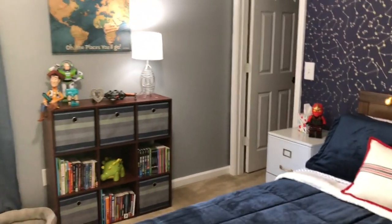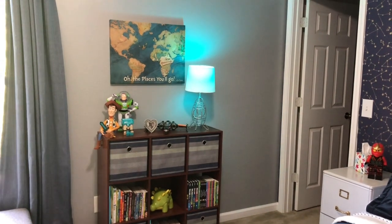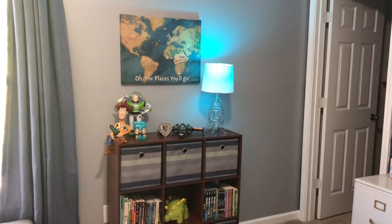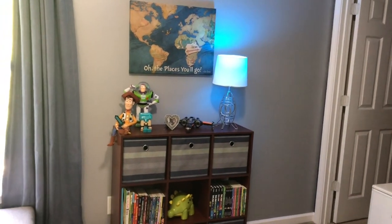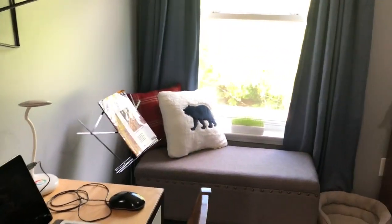Cool thing about his lamp, it's completely unnecessary, but it can change colors. He actually has an app on his iPad where he can decide which color he wants. And right now we're going for, it's called Ocean right now, so it's all different kinds of blues. It transitions. And we kept his whiteboard. It's all clean right now because school is pretty much over. So now he can just do whatever he wants with it.